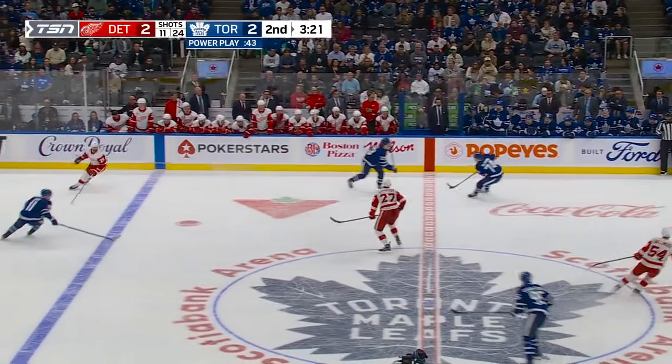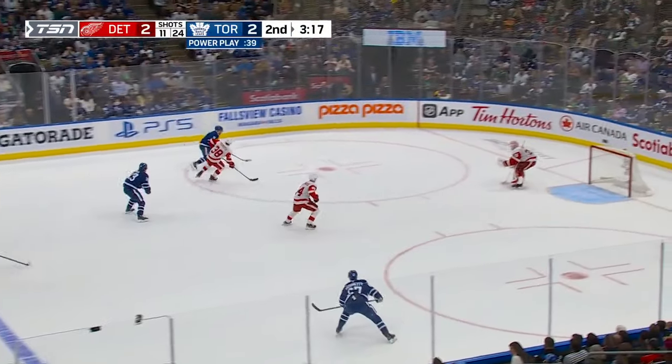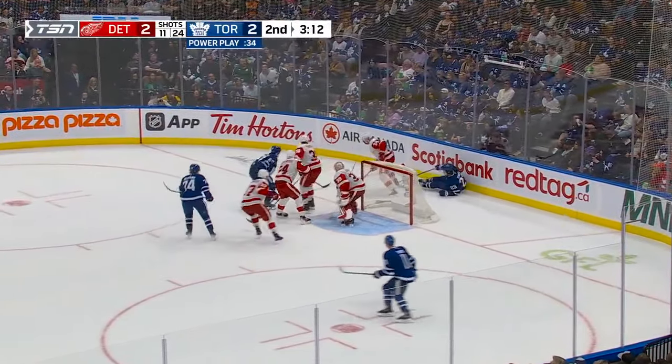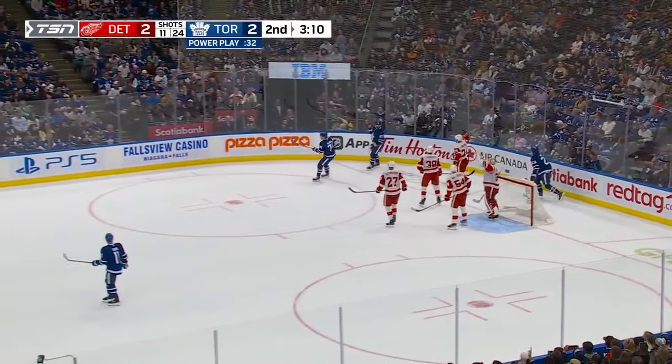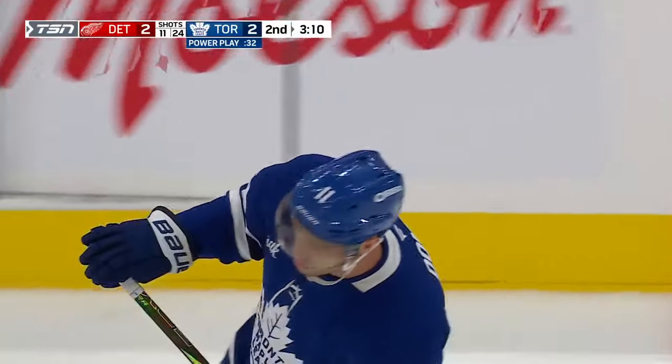Oh, what a pick by Nyes. Nyes took that away as it bounces back to Domi. Max Domi walking in, throws it back. Nyes can get a shot away. Husso down. The puck rolled wide. That puck, I think, was knocked down with a high stick. Pacioretty couldn't find it.